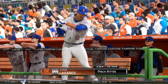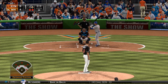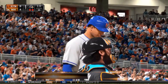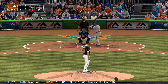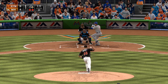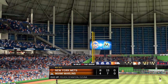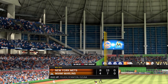Juan Lagares will look for some two-out magic here as he'll pinch hit with 2 gone and a runner at first. A fastball here as he'll take a look at ball 1, 1-0. A runner on first with 2 away. The 1-0 pitch. Line hard into left. And as it turns out, the 2-out walk doesn't come around to haunt him as that ends the inning. So they pick up no runs, no hits, no errors, and a runner left. 2, 3, and 4 set to kick off the bottom of the 9th. The Mets lead it 8-4.